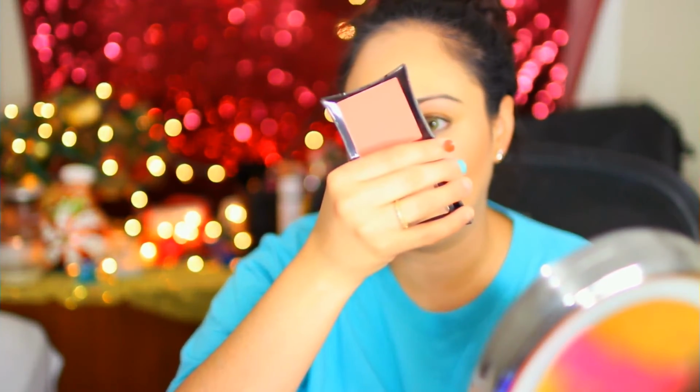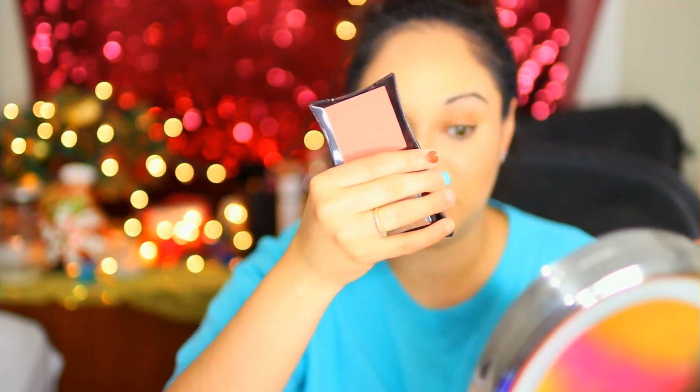Okay, so for blush, this has been my ride or die for every look I've done, or like every day. This is my daily basis, which is the Illamasqua's powder blusher in Excite, which is this crazy orange tone. And don't mind my fingernails, my daughter is painting them.